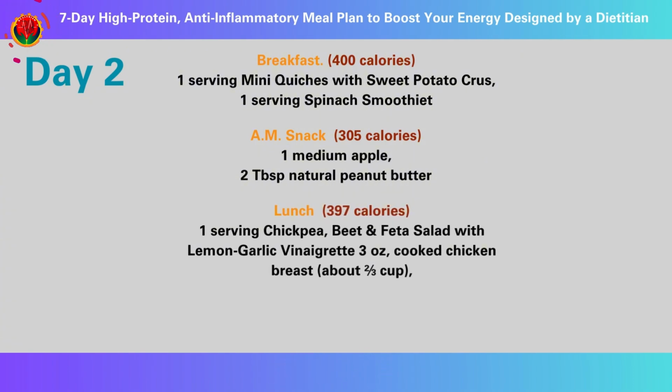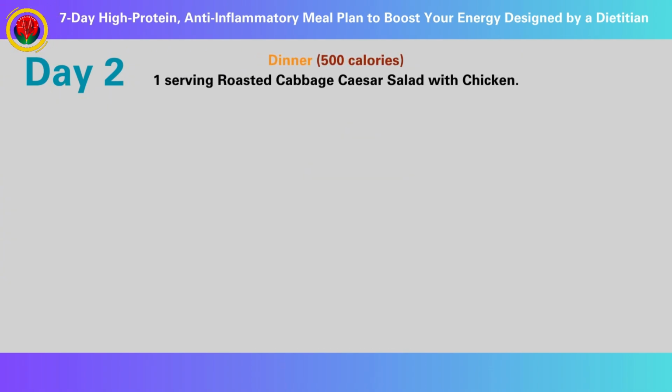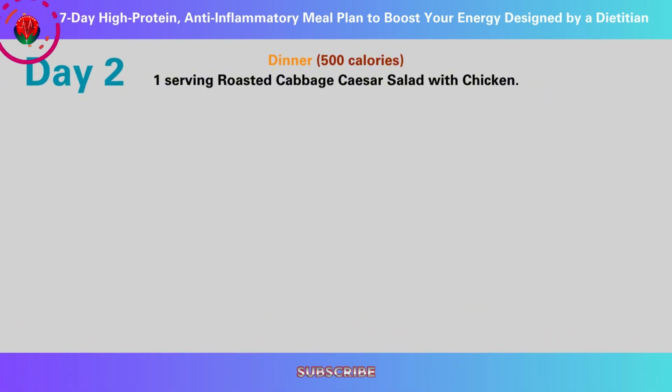397 calories. 1 serving chickpea, beet and feta salad with lemon garlic vinaigrette, 3 ounces cooked chicken breast, about 2/3 cup. PM snack, 194 calories. 1.5 cups sliced bell pepper, 1 serving garlic hummus. Dinner, 500 calories. 1 serving roasted cabbage Caesar salad with chicken.